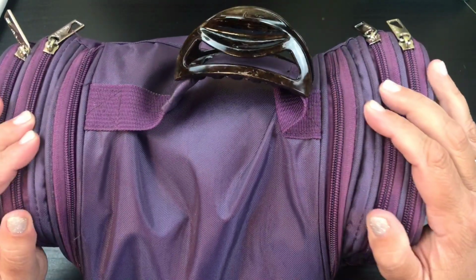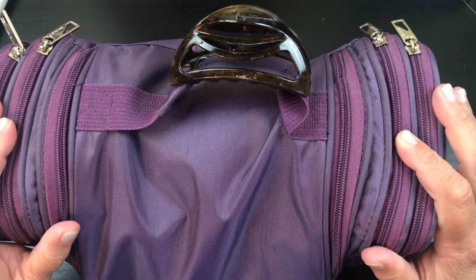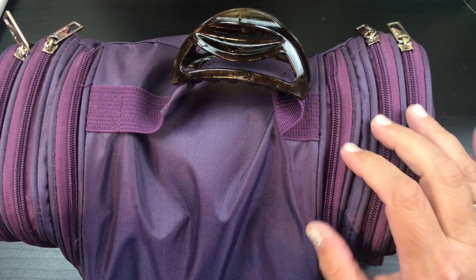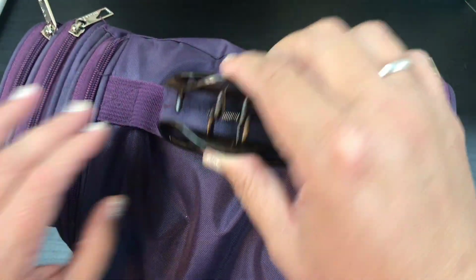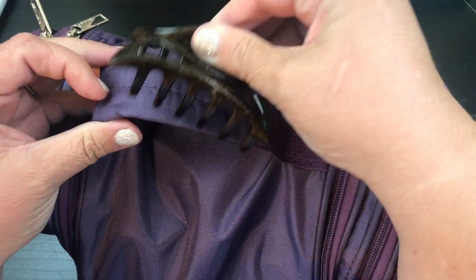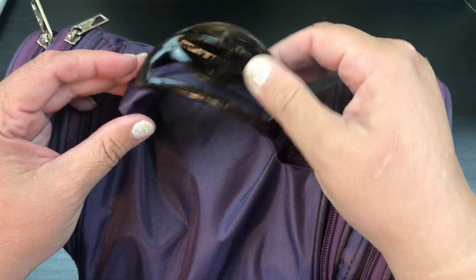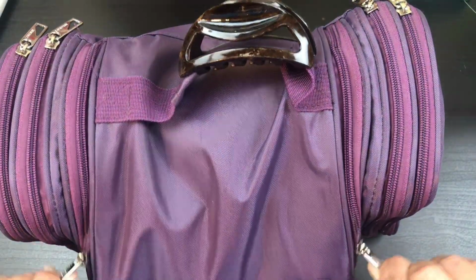First of all, I went through and grabbed things that I didn't really use on an everyday basis, like old makeup and stuff, and kind of got rid of some of that. But I kept most of it, and let me go ahead and show you. It's got a handle, and I've got just my little clip there. But you can just open this up.